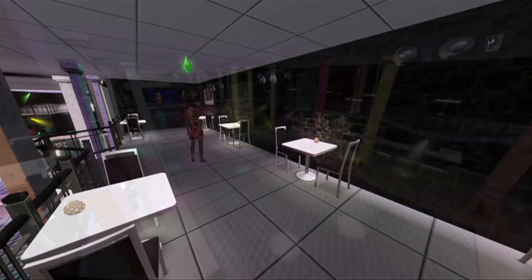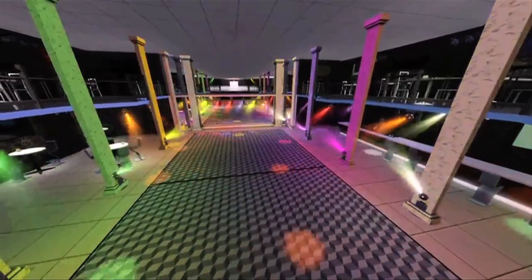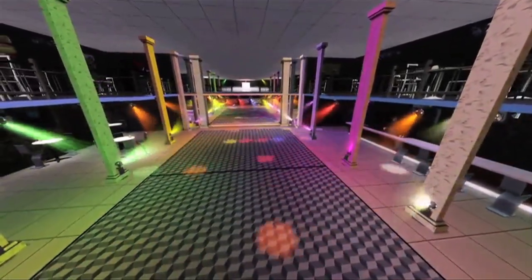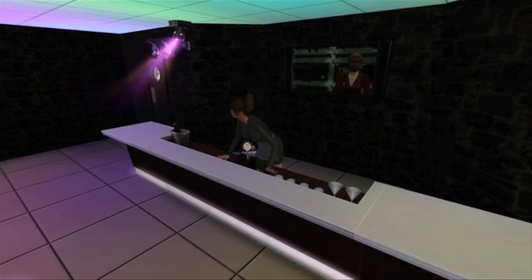Here are the TVs on the top floor, of course. Again, another shot of the dance floor. Looks really sweet. I love how the columns light up too with the individual colors. Looks really cool. So remember, you can download this on the Sims 3 Exchange.